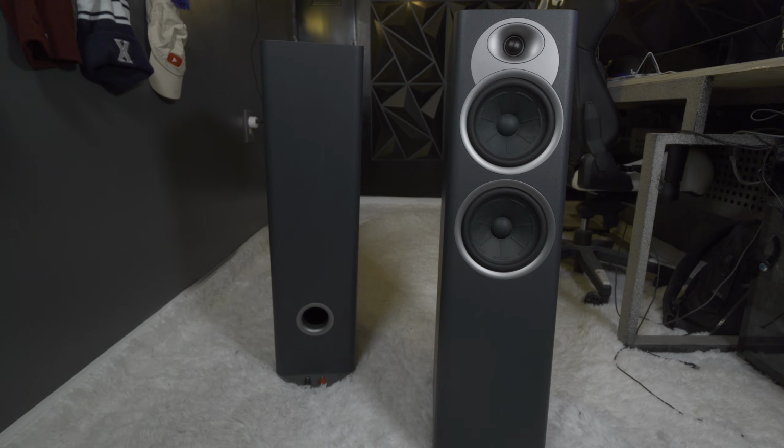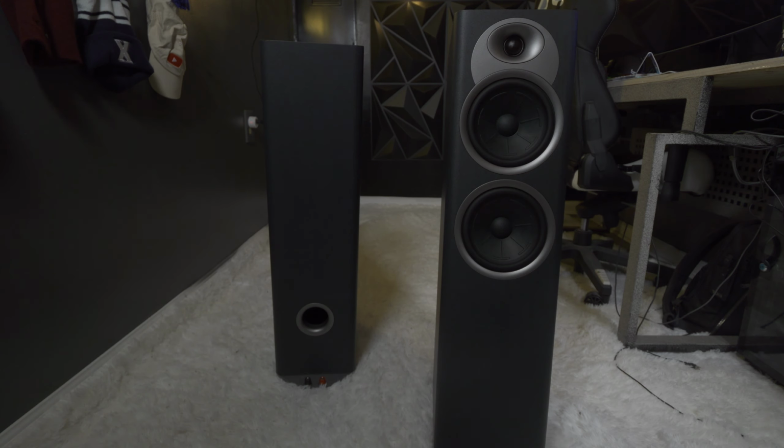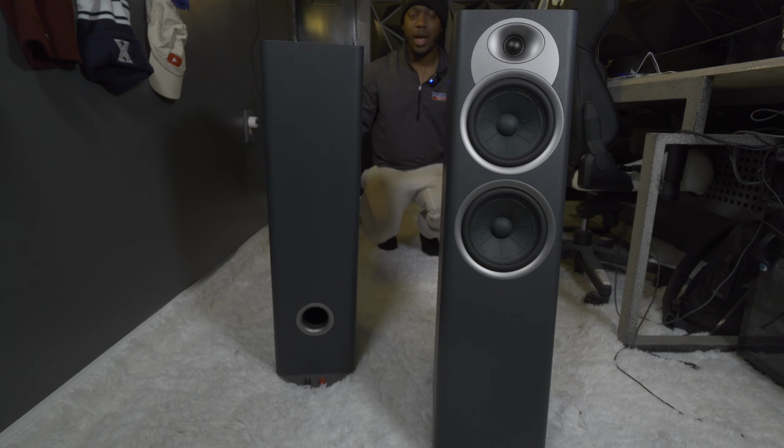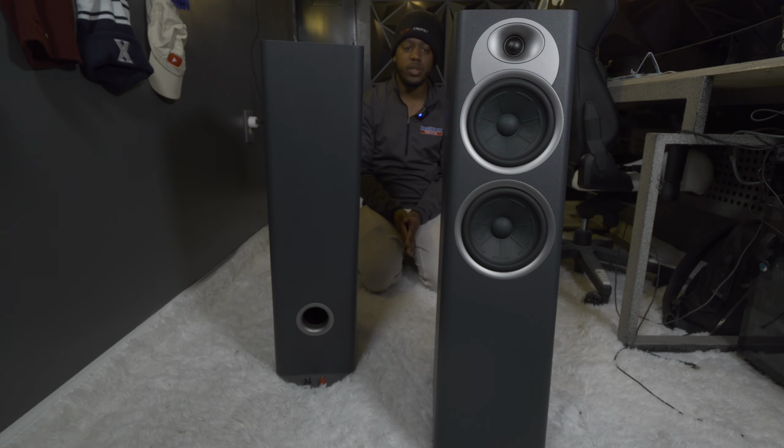I'm gonna be very honest with you guys. I actually have pretty high expectations for these speakers, mainly because I've heard a lot of Jamo speakers before. Bookshelves, small bookshelves, satellites, and other floor standing speakers and subwoofers. And I've always been impressed about what you can get for the money when it comes to the Jamo sound, and they look really good.